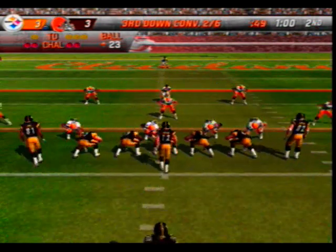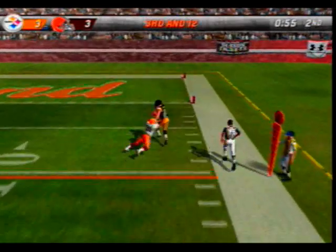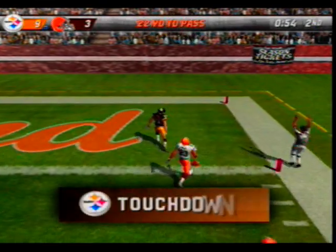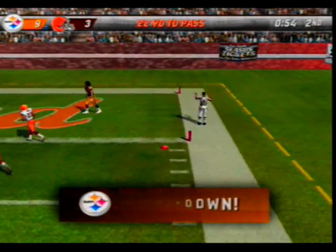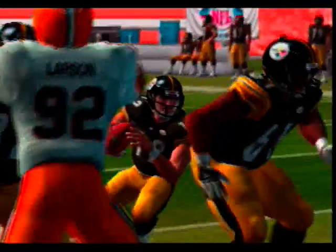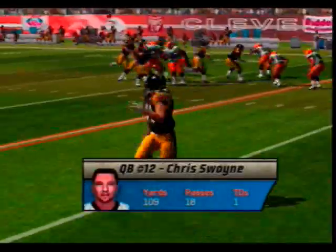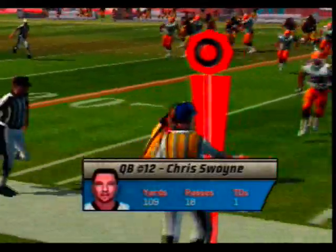All right, here we go. The Browns come out in a dime package. Gets the pass off, and the catch is made. Stiff arm to the ground. Touchdown, Pittsburgh. I'll tell you, this is nice work by both the quarterback and the receiver on the play. Watch it here. He reads the coverage, looks for the best option, and then throws it to him.